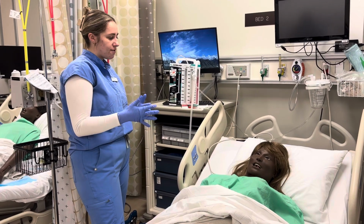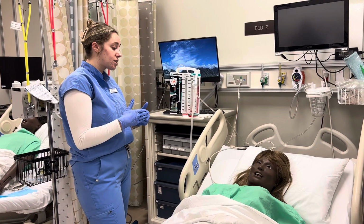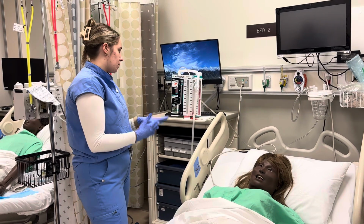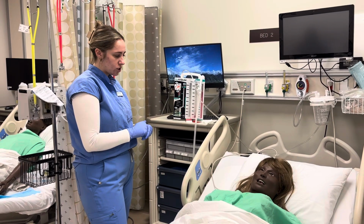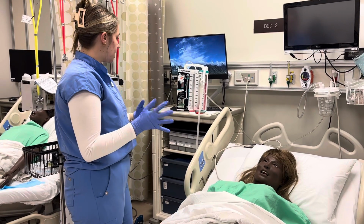The reason why we have this is because we want to have equal pressure in the lungs, so your lungs can inflate and you can breathe normally. So that's the purpose of the chest tube. Do you have any questions for me about that? Nope. Okay, awesome. So we're just going to continue with this.